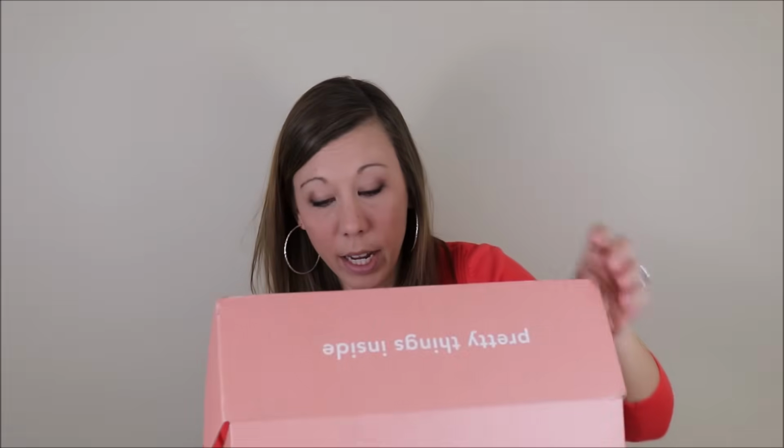So it's definitely been a few weeks since I bought it, but especially with new style boxes, they can take a little bit longer to get to you. So all right, let's just go ahead and get into this. I've had this sitting in the house for a couple days and I'm dying to get it open. All right, let's dive right in.